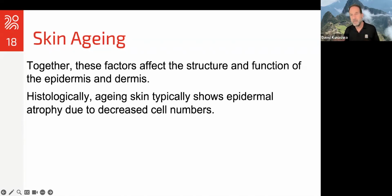Histologically, which is just a fancy term for the study of cells, aging skin typically shows epidermal atrophy. That's sort of dying off due to decreased cell numbers. As you get older, your cells die, except for cartilage in your nose and your ears, apparently, which continues to grow. In general, cells have a certain ability to replicate, and then over time they lose their ability to do that, and we can only replace them so much.